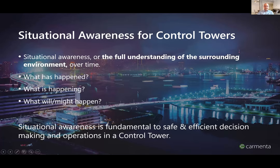The second one is situation awareness for the control tower. Situation awareness for us is the full understanding of the surrounding environment over time. That means you need to be in control of what has happened, what is happening, and what will or might happen. With this knowledge, you will be able to make wise decisions. And situation awareness will be fundamental for safe and efficient decision-making as well as operations in the control tower.